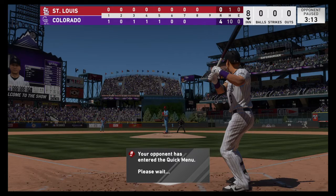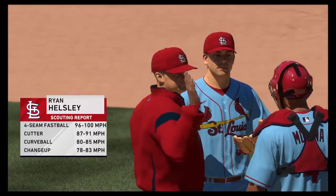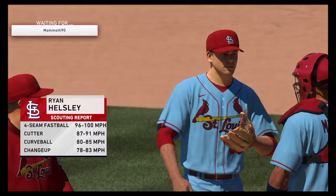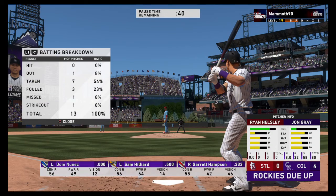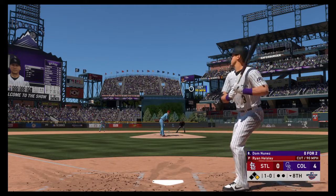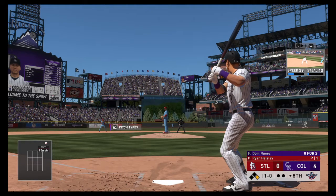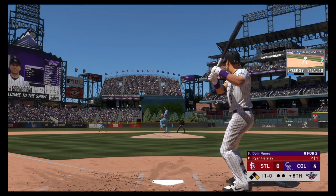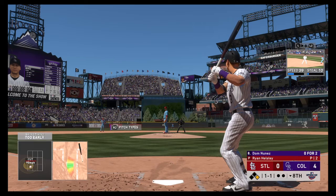Catcher number 3, Dom Nunez. At the plate, Dom Nunez, as the first pitch misses high and inside for ball 1. 0 for 2 from him so far in this one. A ball and a strike. We got a ball, 1 strike. Nobody out, runner on first.